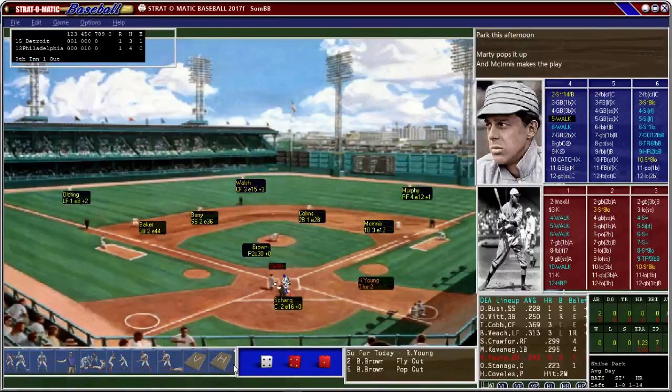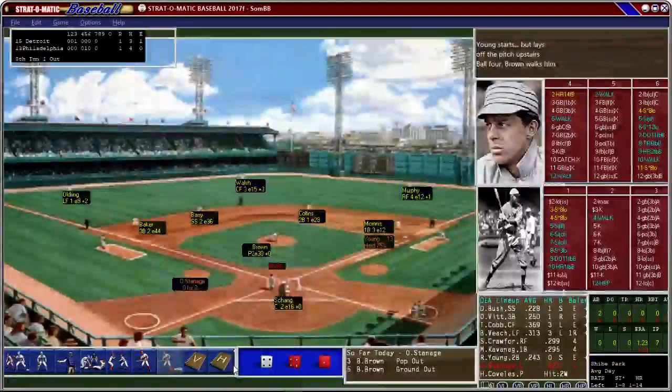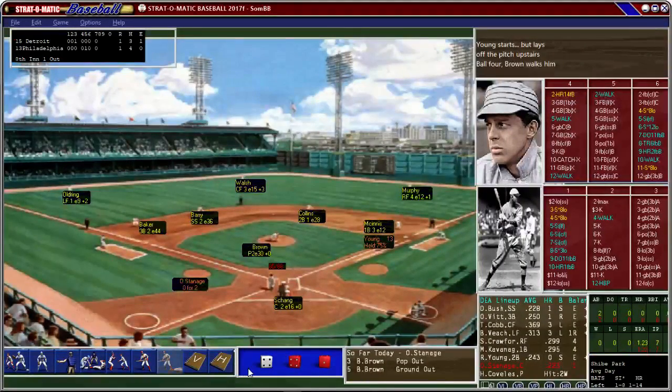4-5. I'm just guessing. That's a walk. Man on first. 1 out. Top of the eighth. Strange is up. 6-9. Home run 1-2. Oh, man. Damn. Flies out. That would have been nice. 2 outs.